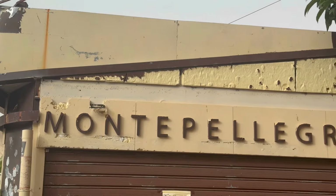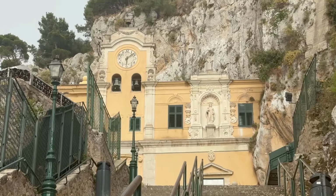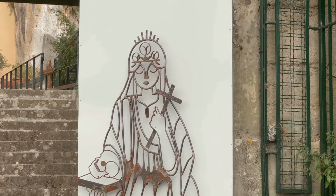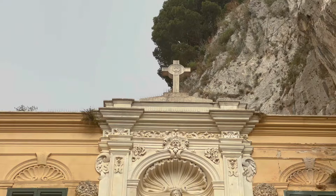Then head to the chapel of Saint Rosalia, the city's patron saint. Rosalia is said to have lived in the 12th century and spent most of it in a cave on Monte Pellegrino, where she's said to have been devout and prayed for the souls of Palermo's inhabitants.